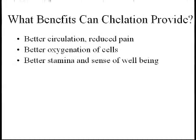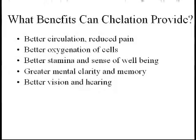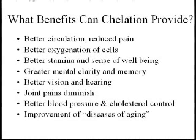Better stamina and a greater sense of well-being, greater mental clarity and memory, better vision and hearing, joint pains diminish. In general, when you improve circulation and you get more oxygen and nutrients to your cells, guess what? They're going to work better. Better blood pressure and cholesterol control. Dr. Reardon has a very nice lecture in our library about how lead poisoning is a very common and underdiagnosed cause of high blood pressure, and chelation gets the lead out. So in general, you have the improvement of the diseases of aging.